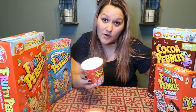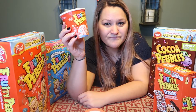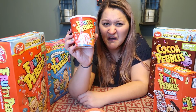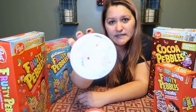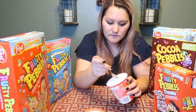Now, we are going on to the Fruity Pebbles ice cream. I love ice cream and I love Fruity Pebbles, but how is it gonna taste in ice cream? Look at the ice cream picture, it looks pretty. Here's what it looks like. Vanilla ice cream with speckles. Let's see here.